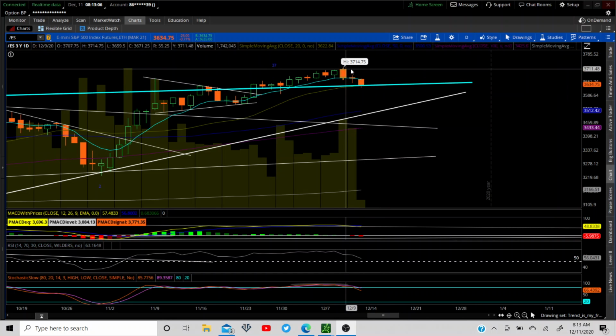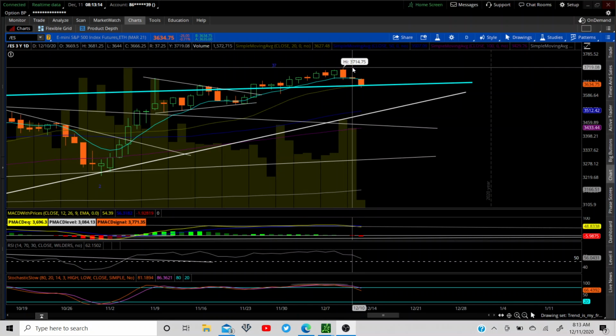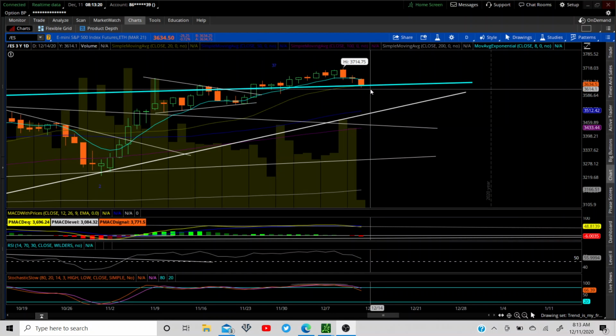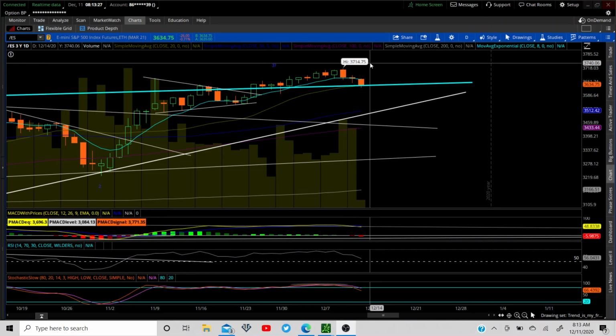And there's nothing wrong with having insurance on if you have a bunch of calls at this point. We could have started doing that any time up here because we were extended. But right now, I don't have any puts on. I'm getting ready for some more calls. Again, this is a higher low. If we make a higher high, we're still in an uptrend. So this is a healthy market.